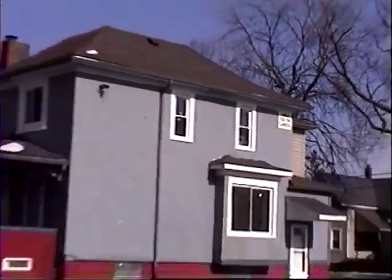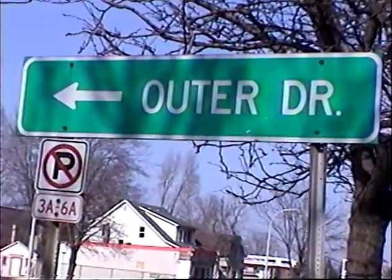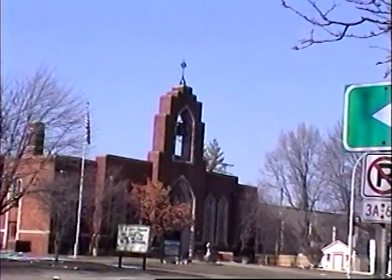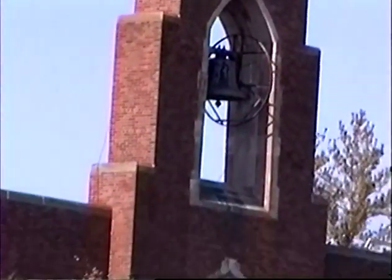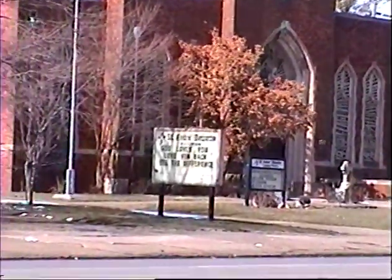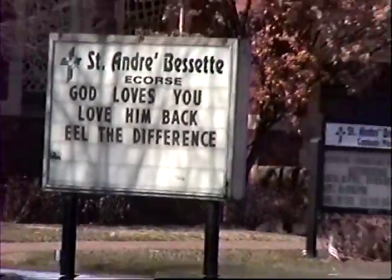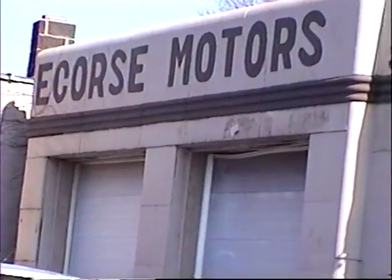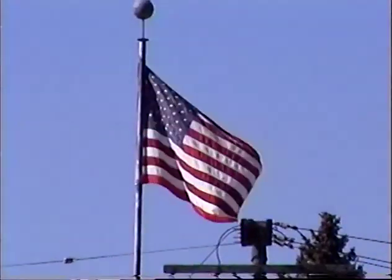Smile for the camera. And they have a nice porch here. I like that. Outer Drive to the left. So I made it a little north. Another church here. God loves you. Love him back. I think it's Feel the Difference. Ecorse Motors. Look out. That's an attractive building there.